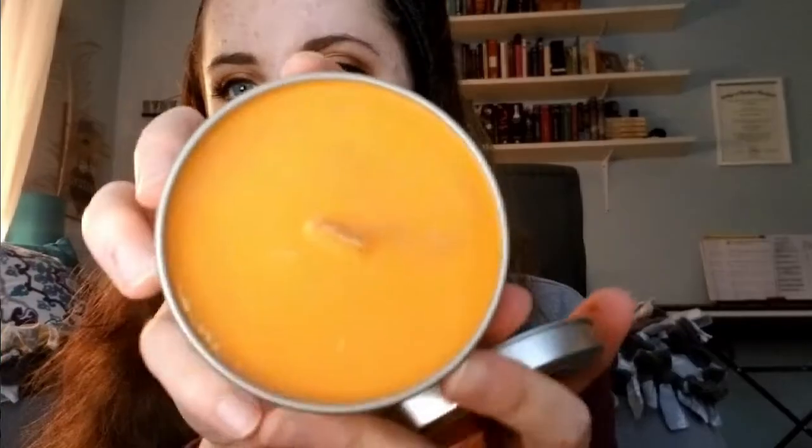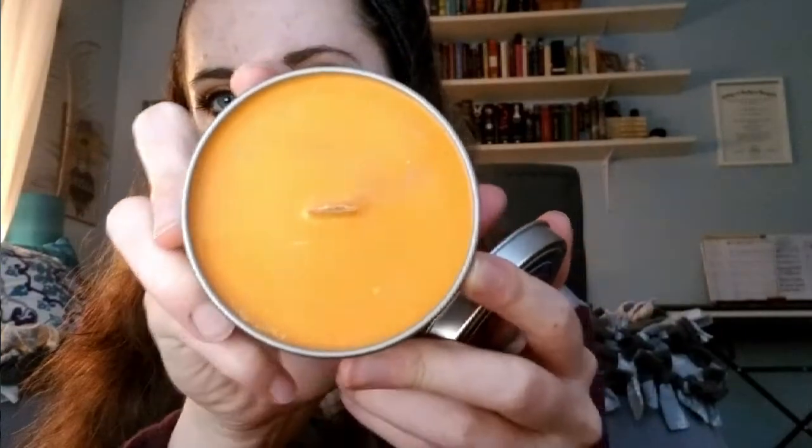So now I'm going to... It's so sparkly. Look how sparkly it is. Oh, that's amazing. It just smells like fall. I don't know how to describe it. It just smells like fall. This mood here. This is the beauty candle. It's sparkly as well.